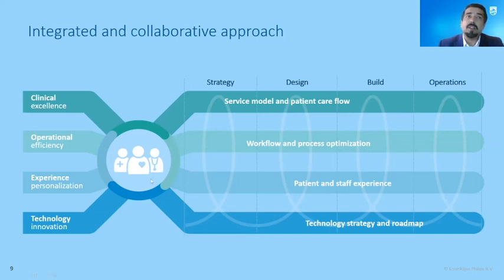And if you consider all of this at the early stage in your strategy phase, and then run it through the design and build, and during operations, I'm sure you will have a smooth start of your operations and potentially even be ready for future changes.